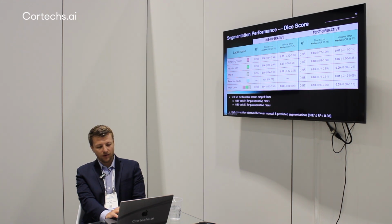Then you can also look at a Pearson correlation, or Spearman rank correlation, between the total volumes of manual and ground truth, and you get a correlation of between 0.87 and 0.98 for these different categories. And again, we're separately looking at it for enhancing tissue, necrotic core, the surrounding FLAIR hyperintensity, the resection cavity, and probably the two most important things involved in the assessment in neuro-oncology are the enhancing tissue volume, and then the whole lesion, which will combine the enhancing tissue, necrotic core, and the FLAIR hyperintensity, but not so much the resection cavity.